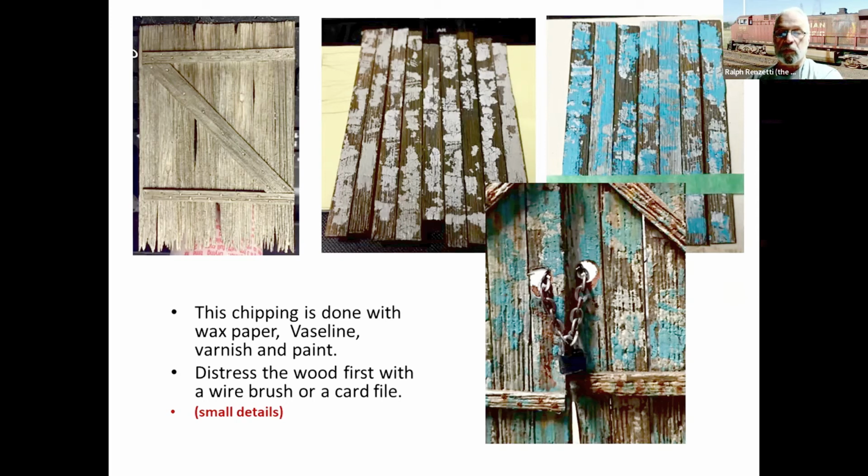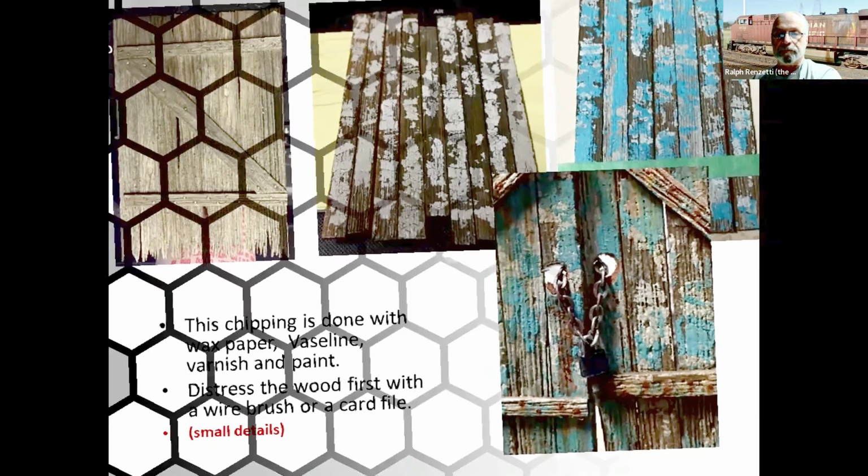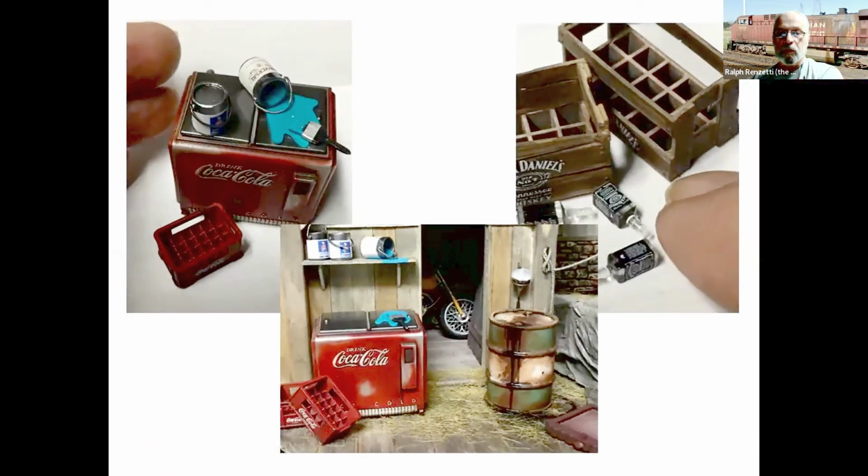Small details. The nails that are holding the door together, all I did was drill holes and took some telephone wire and put it in the holes and let them stick out if they wanted to. If they didn't go in properly, I just clipped them kind of short, but let them stick out, and then went back with a bit of rust color.